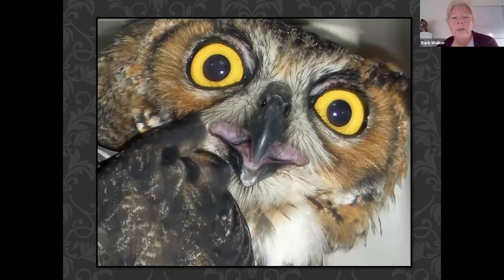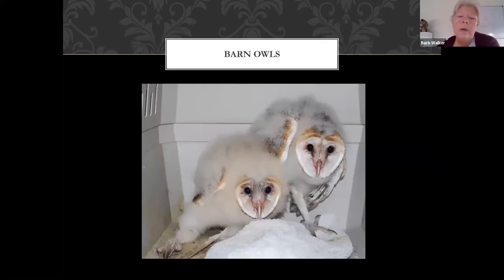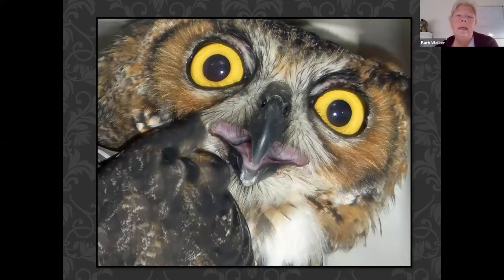This is a picture of a bird named Franklin who lives at the Narrows in Largo. And he was found on a large tract of land with a terrible, terrible wing injury. Actually, he had to have a partial amputation, but he was taken in by the Narrows, and he lives in an enclosure there with another great horned owl that I had rescued named Eleanor, Franklin and Eleanor.